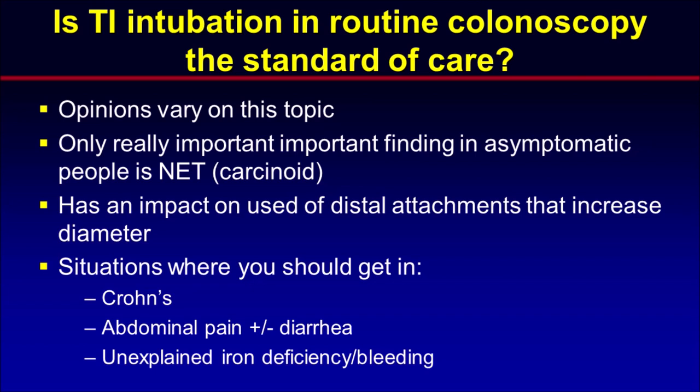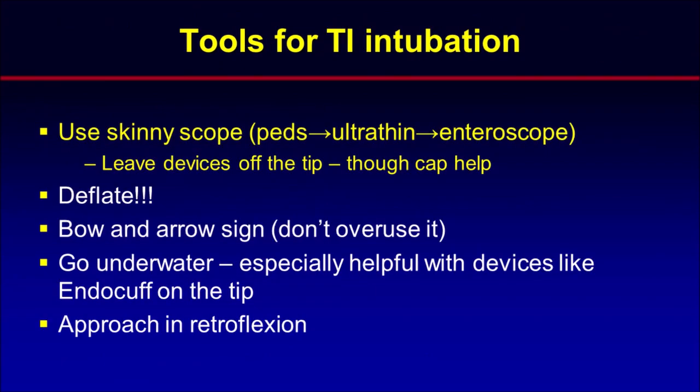Obviously, there are some clinical situations where you should work very hard to get in the TI. So tools for TI intubation, it goes without saying that a skinnier scope is going to be more effective. So if you have a device on the end of the scope, like the endocuff vision or the amplify, you may need to take that off, switch to a pediatric scope, to an ultra thin, to an enteroscope. I occasionally get referrals for difficulty entering the TI, abnormal radiographs of the TI, and switching to a thinner scope is a very important part of the solution.